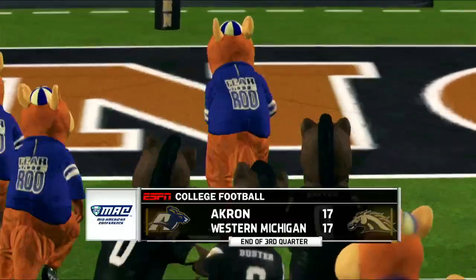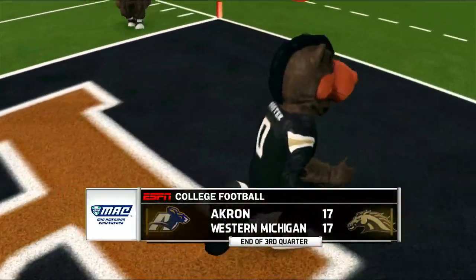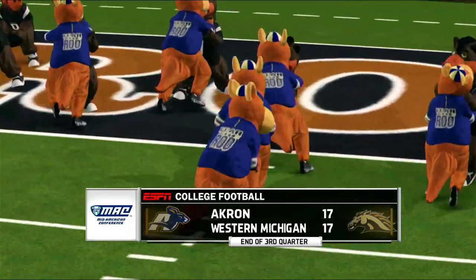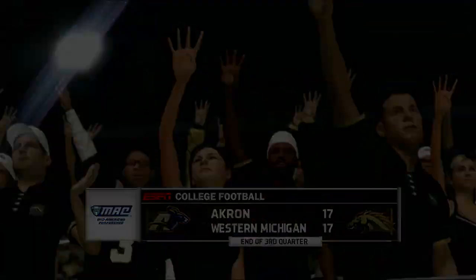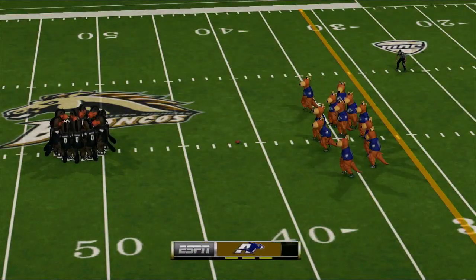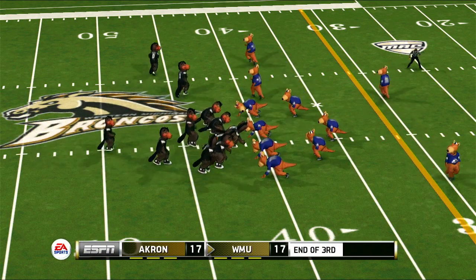So with one quarter remaining, this game is all tied up, 17. Just about set to get back to the action here in quarter number four in a tie ball game.